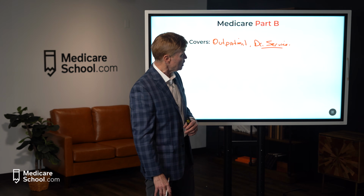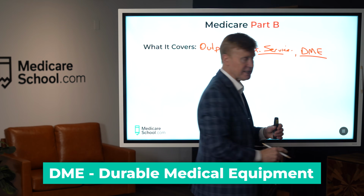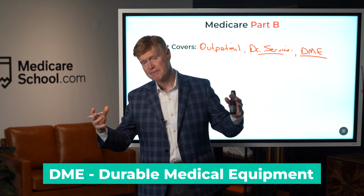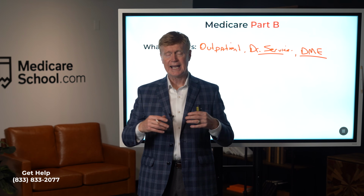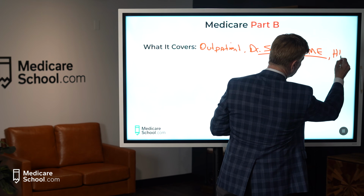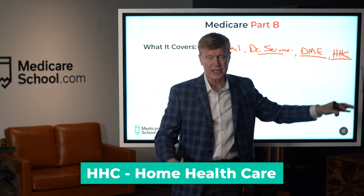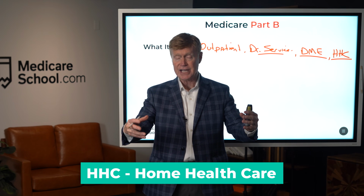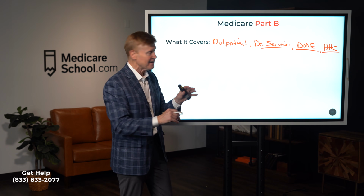Also, we have here durable medical equipment. So when someone has oxygen equipment or maybe a wheelchair or a scooter, a CPAP machine, nebulizers, those kinds of things are durable medical equipment and they're covered by Medicare Part B. Also, whenever people go into a rehab situation, but they don't have to have skilled nursing, but they need some care, it is home health care. This would be after something like a knee replacement, when we have to go home for rehab. The home health care agency would be paid through Medicare Part B. So the whole point is these are the main services covered by Part B.